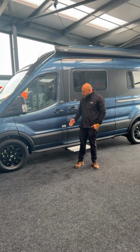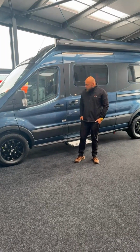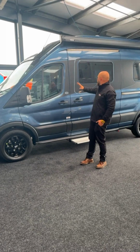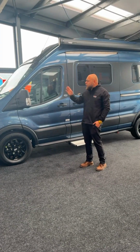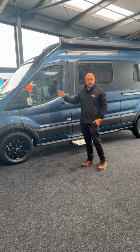Today I'm going to be showing you around the beautiful Bailey Endeavour B62 here with us. Okay, so first of all it's based off a Ford Transit. It's in this lovely chrome blue with the matte black decals which are complemented by the 16-inch alloys as well, so making it really sporty. We've got a 155 brake horse engine with a 6-speed auto transmission.